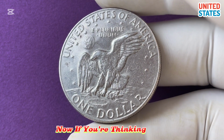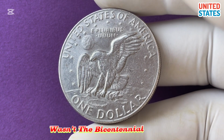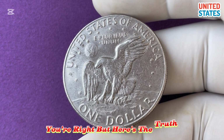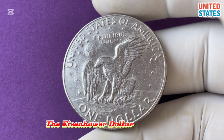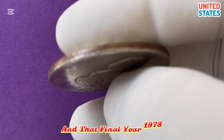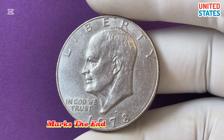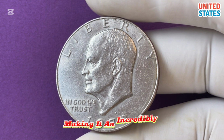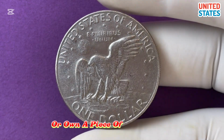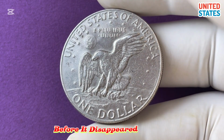Now, if you're thinking, wait, wasn't the bicentennial in 1976? You're right. But here's the truth. The Eisenhower dollar continued production until 1978, and that final year marks the end of the Ike dollar era, making it an incredibly important year for collectors who want to complete their sets or own a piece of numismatic history before it disappeared forever.